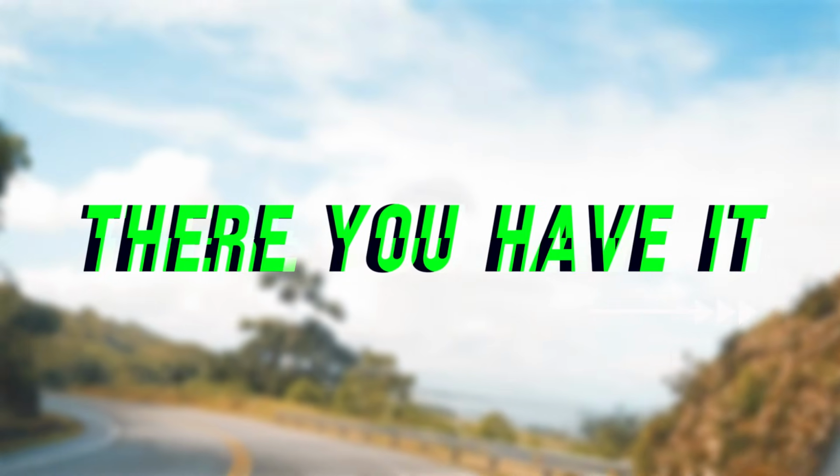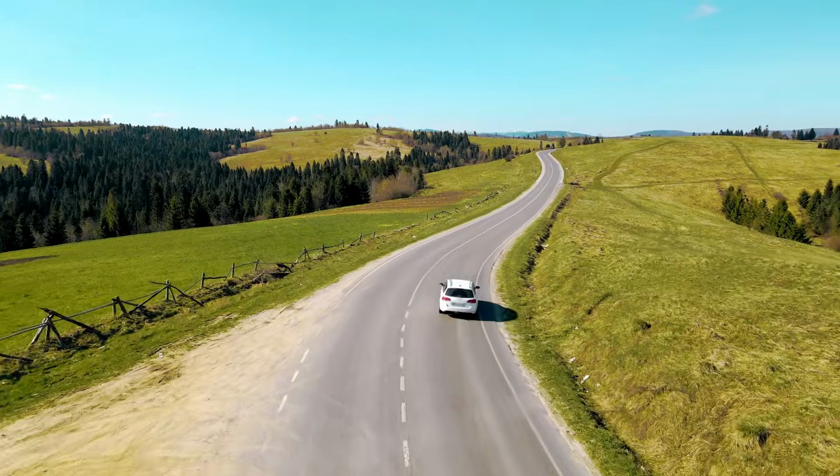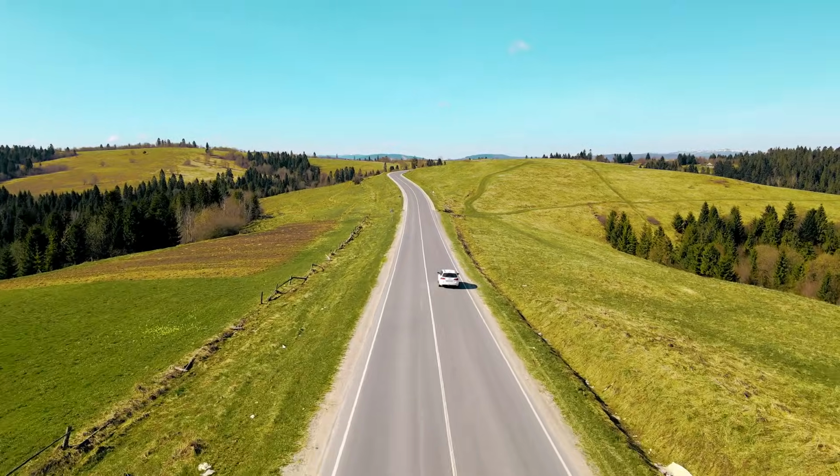And there you have it, your car's electrical system explained. From the battery that starts it all, to the alternator that keeps it going, to the wiring, fuses, and modules that make modern driving possible.